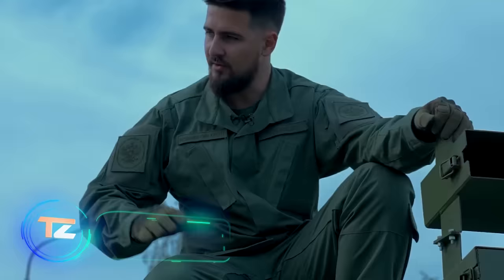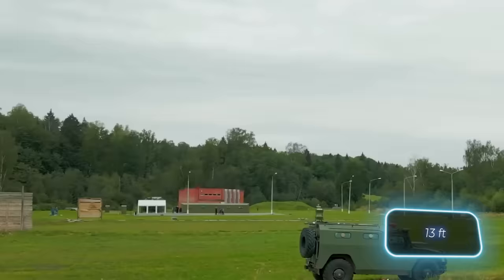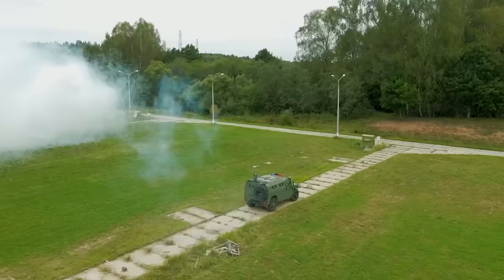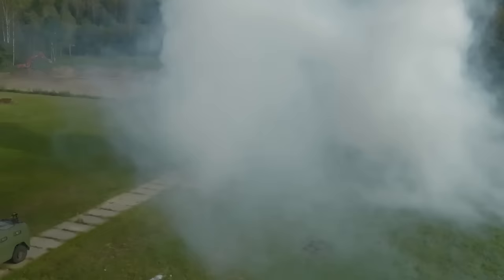Check out this Russian technology from Rosoboron Export. It's a revolutionary container. In just seconds, it can create a smoke screen around 4 meters high and about 25 meters in diameter. This screen lasts at least 20 seconds, and not only gives visual camouflage, but also messes with IR, night vision systems, and laser rangefinders.